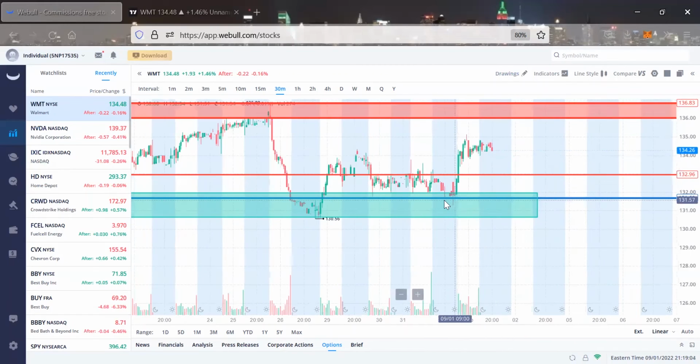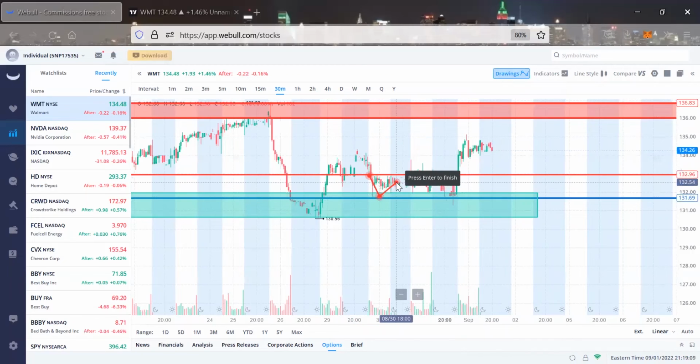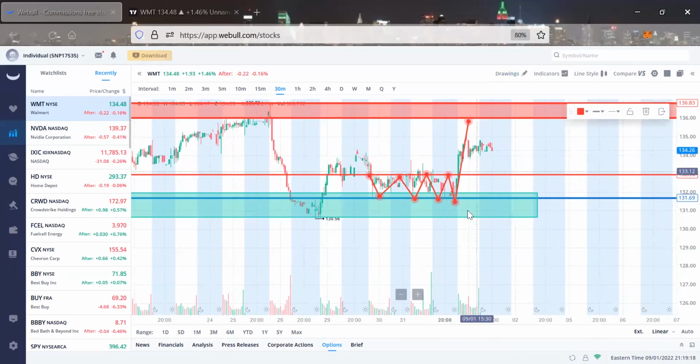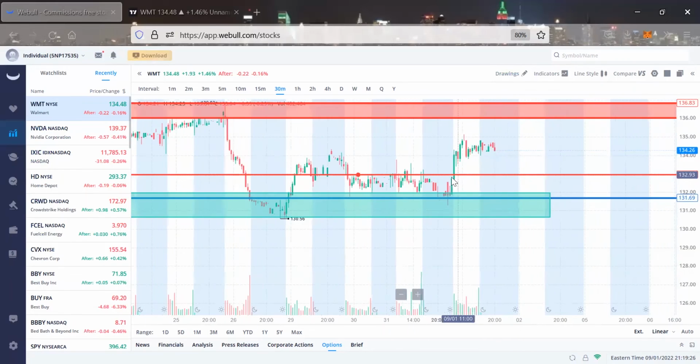So the direction that Walmart is choosing right after this consolidation was the upside, right? Was the upside. That was the only way this play was going to happen. Why? Because it never broke below our critical support here. So I said, hey, listen, I'm taking calls here. I'm very confident in this play, right?